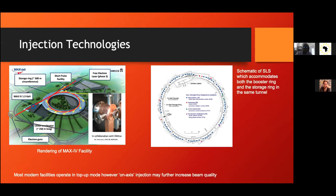On the right, I'm showing a schematic of the Swiss Light Source. What I want to point out here is that you see the booster ring is actually in the same tunnel as the storage ring. This is the design practice that many light sources follow. It's called top-up mode, where the booster ring accelerates the electrons to the same energy as the storage ring, and the energy that's lost is just topped up, so to speak, in small injections. There is another novel technique termed on-axis injection, and that has the benefit that you provide even smaller betatron oscillations. The only takeaway there is you get even improved admittance, if you remember the original plot I showed. Thanks. Next.